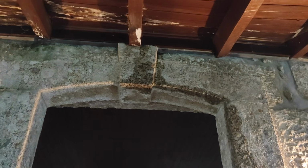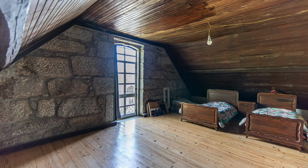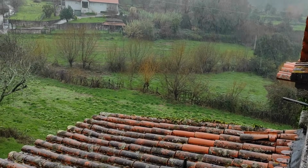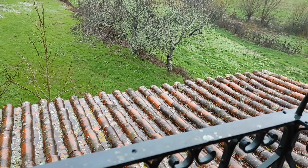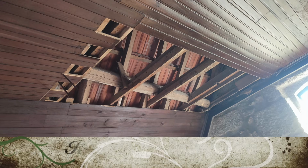Although we knew there were some issues with the roof, we hadn't realised the severity of the problem until the bad weather came. In addition to the conservatory roof, the attic roofs were also affected, but only right at the edges. But there wasn't much we could do about it until the weather improved and everything was completely dry. We started in the east attic room and had to cut through the wooden ceiling.